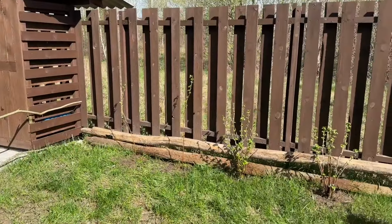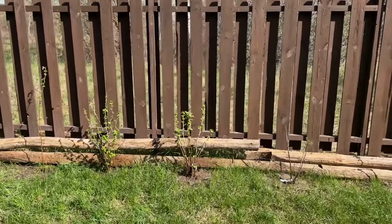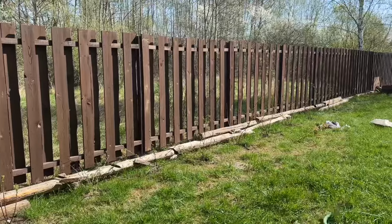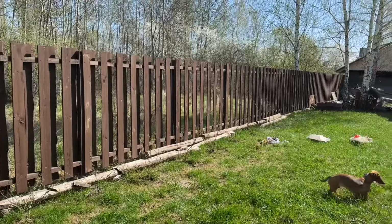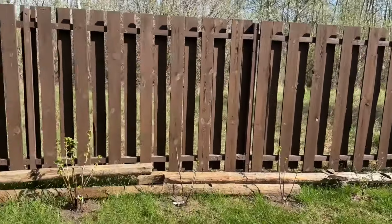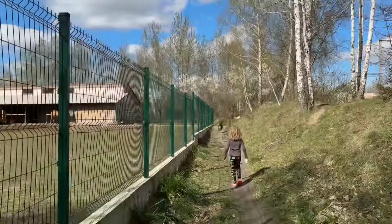We planted a bunch of raspberries, gooseberries, blueberries. What's smorodina, Jed? Currants. Yeah. Currants. There's our little Betsy Wiener dog. Looking toward the future fruit.